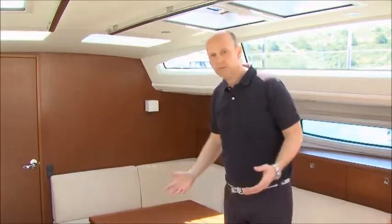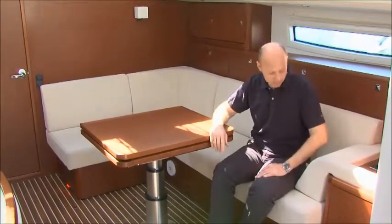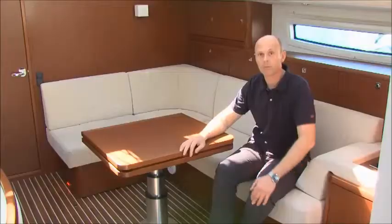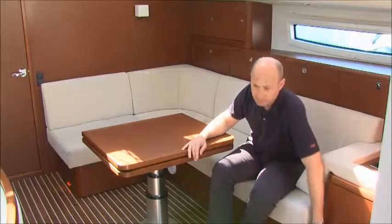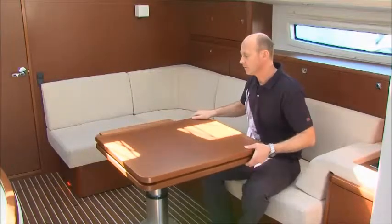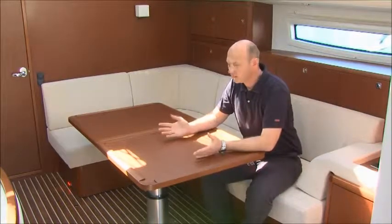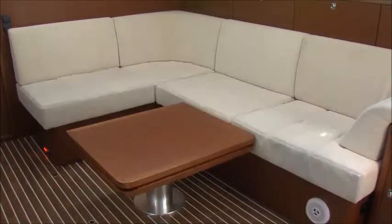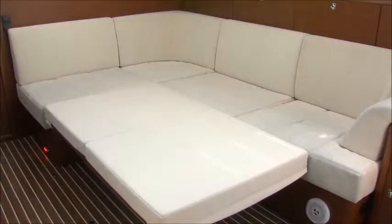So imagine you just want to have a coffee, you just need a coffee table. Or you want to have a cocktail party with your friends, so you just want to have a lowered cocktail table. But on the other side, what about having a lot of friends in here and having dinner? So you just raise the table, slide it to the side and open it, and it's a dining table. And this dining table you can also lower down and put some cushions on it, so you have a kind of sleeping place for 2 people if some guests want to stay overnight.